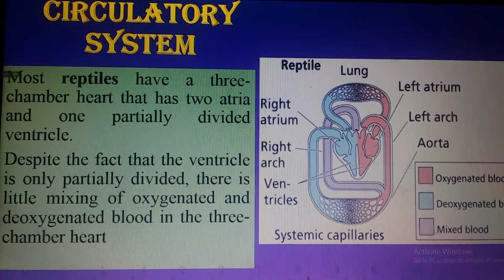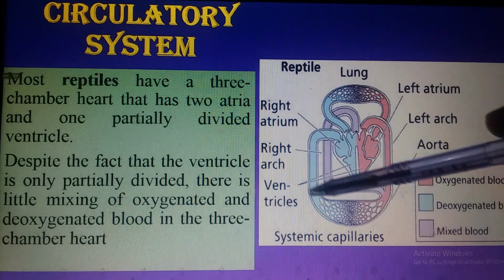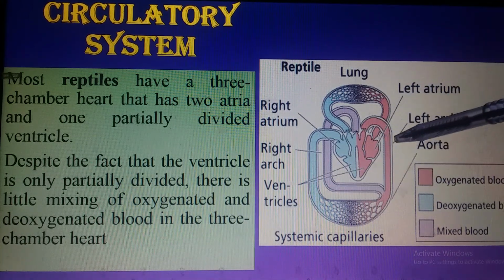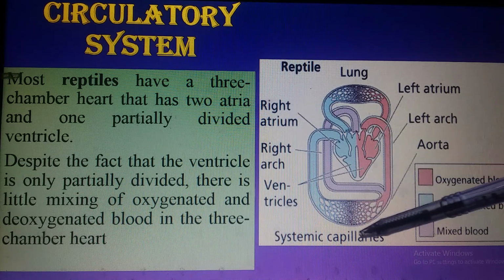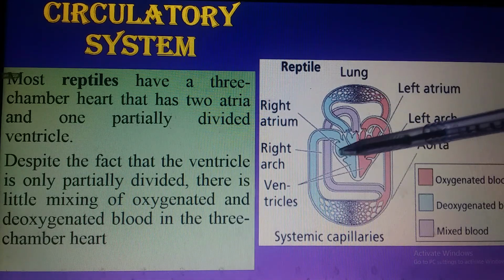You can see here the excretory, the respiratory, and all the functions. And now you are observing the circulatory system, which consists of the heart, and the heart is three-chambered, two auricles, one ventricle, but the ventricle is partially divided, so there is a little bit of mixing of the oxygenated and deoxygenated blood. You can see here this is the deoxygenated branch and this is the oxygenated branch, which reaches all parts of the body and is then collected by the capillaries, which join to form the venules and the vein, and then carry the blood to the right auricle.